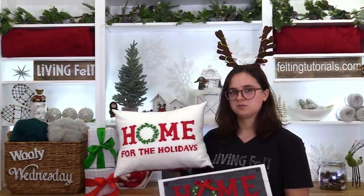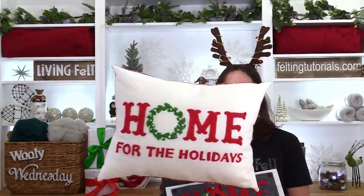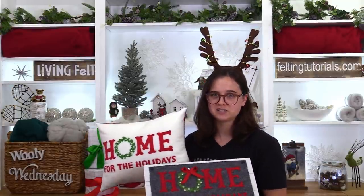And it is awesome for, I don't know if you can see it from there, but how clean those lines are on the words. It is an awesome kit for helping with that as well. So super fun, super festive.